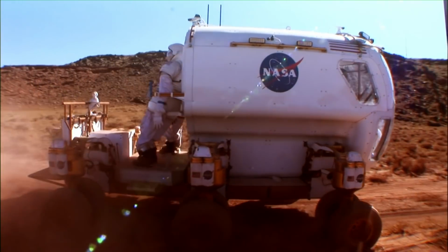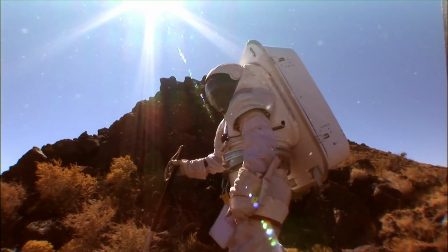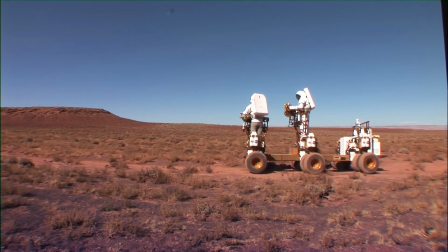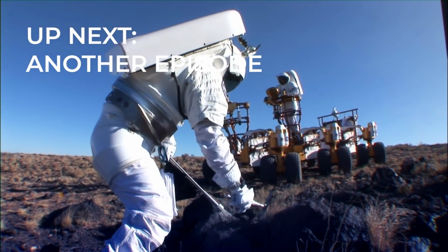A different version, called the Z2, is being developed for use on the surface of Mars. It allows a greater range of movement, and its life support system will take less time to recharge, although neither suit has yet been used in conjunction with its life support backpack.